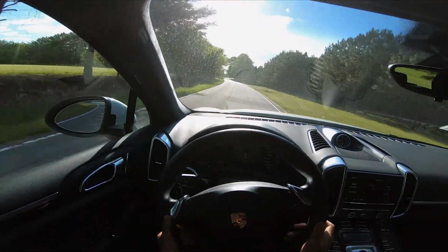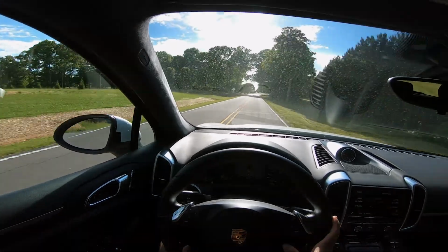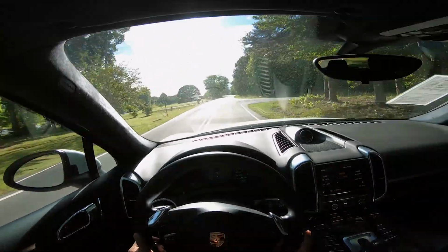Really big SUV. This thing moves out pretty well with 420 horsepower. With that awesome sounding 4.8 liter V8 engine that just screams from behind you. And not to mention, this is a very, very good looking SUV.